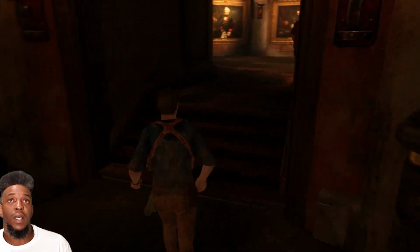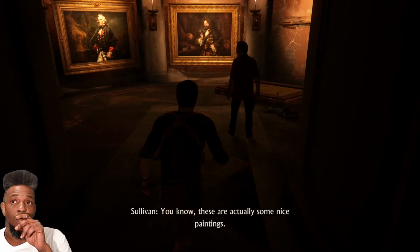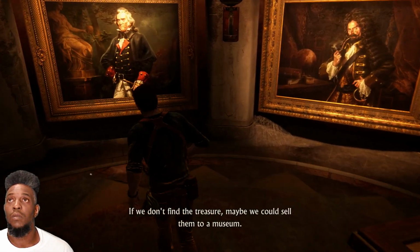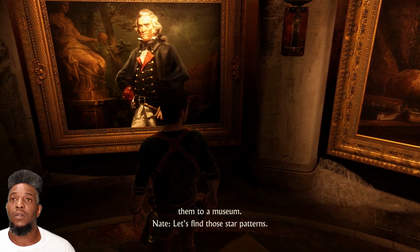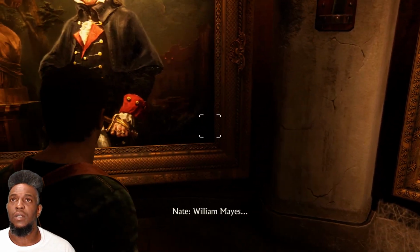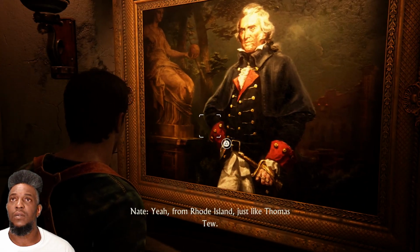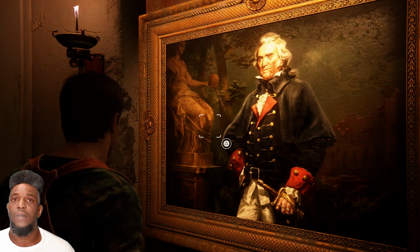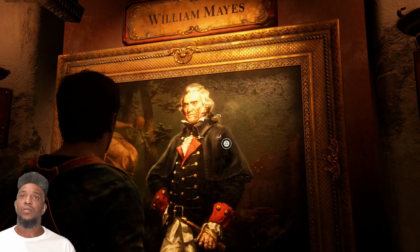We done made it in this tower now. This tower was crazy. These are actually some nice paintings. If we don't find the treasure, maybe we could sell them to a museum. Let's find those star patterns. William Mays. American? Yeah, from Rhode Island, just like Thomas, too. He don't have no gem joint, though.